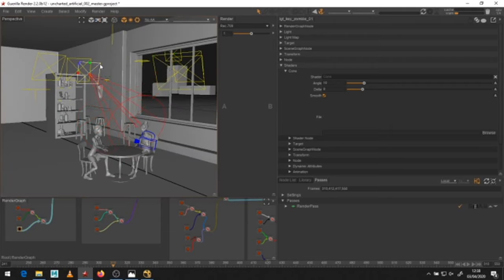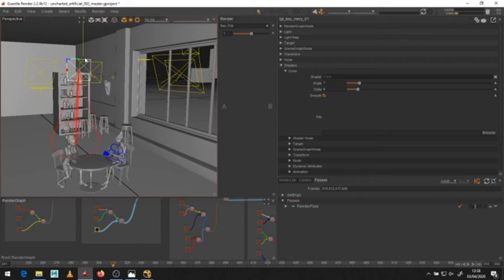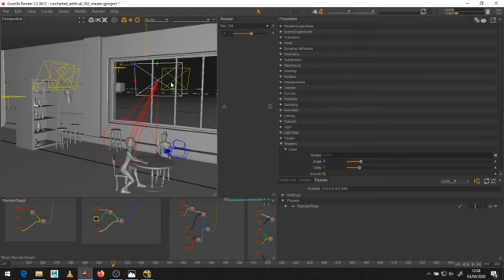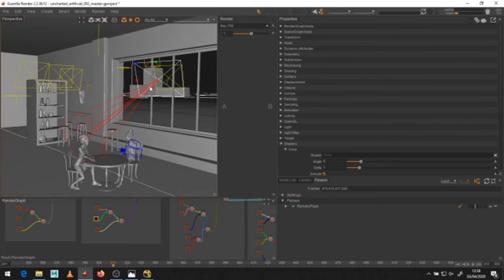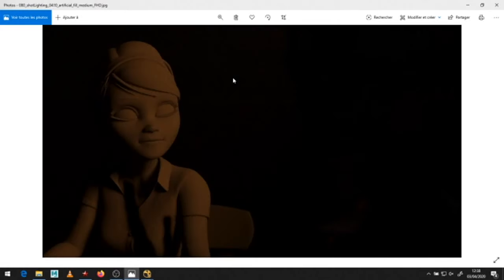So the key comes from the side. It's kind of side lighting. It is quite strong. You see the size of the area. I kind of want sharp shadows on this, and this is the fill. Much bigger lights. Look at this, much bigger light. It's twice bigger because I want soft shadows for the fill. It's very important. So this is the wrap lighting.